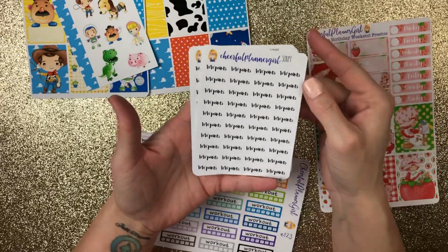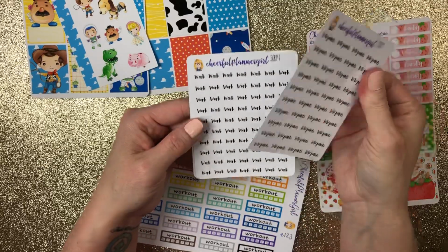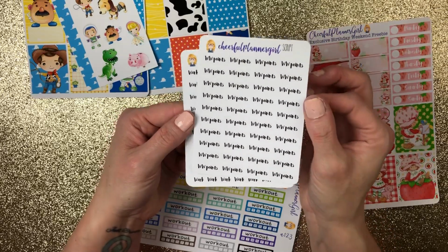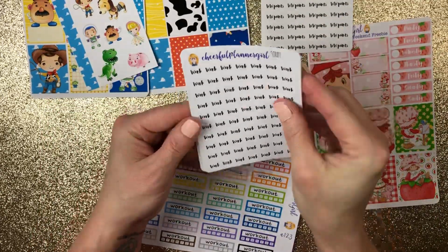I ordered some scripts from her. I love her scripts. She knows that. She knows I hate my handwriting, so I make her do it for me. So here are my Weight Watchers points scripts. And look, you get a ton, guys. These are her itty bitties. Then I got the work scripts.